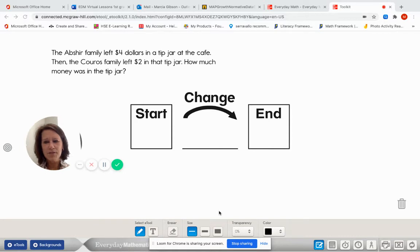Okay, the Abshire family left $4 in a tip jar at the cafe. Then the Kuros family left $2 in that tip jar. How much money was in the tip jar? All right, mathematicians, what number did we start with? Yes, we're starting with 4 because at first the Abshire family left $4 in the tip jar.